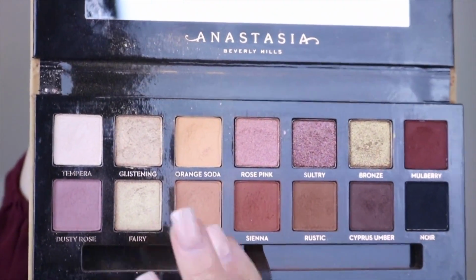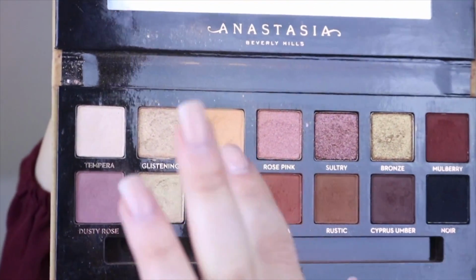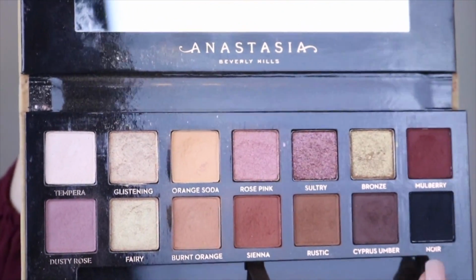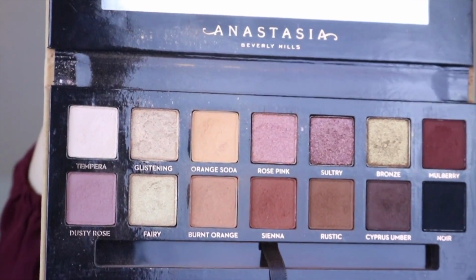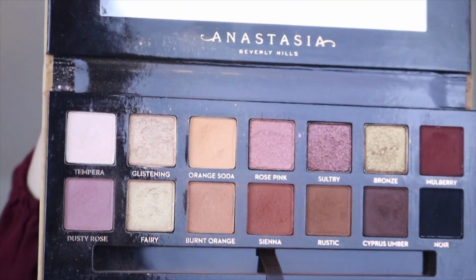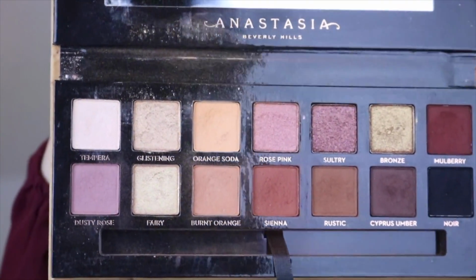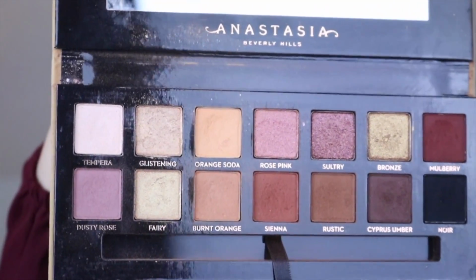You don't necessarily have to use all of these. I just like to use them to add some depth. You could create this look using just maybe 4 of these shadows. I only use a little bit of Noir in the outer corner just to really deepen that up, and you will need Bronze or a shimmer shadow if you do want to make this a shimmer look. Otherwise, you could keep it completely matte. But those are the shades we are using today from the Soft Glam palette.